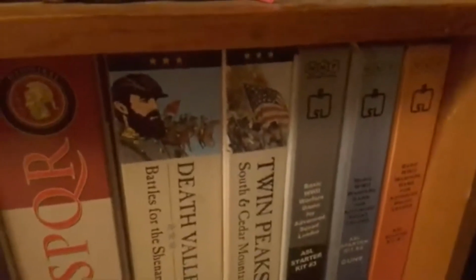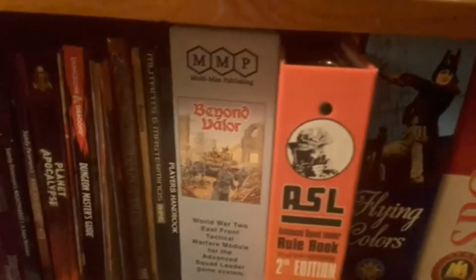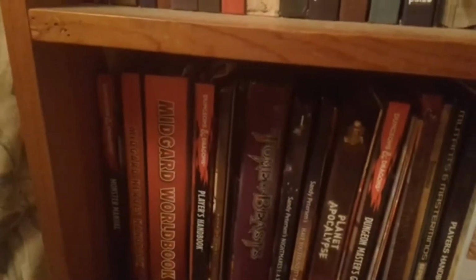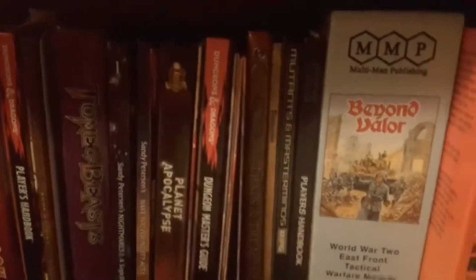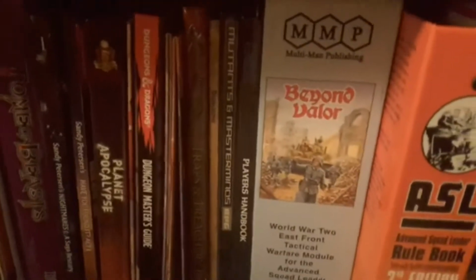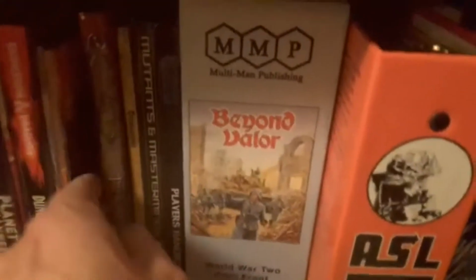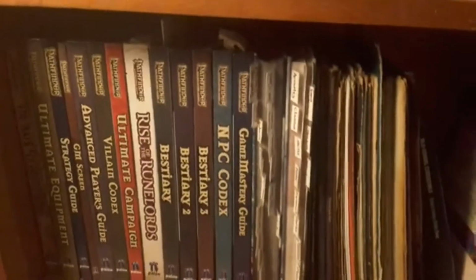And we got, go down here. Some of my favorite board games. SPQR, ASL, and some D&D 5th edition. Some Petersen Games, Kobold Press products. What's that one there? Player's Handbook. That's the CNC book. What is it called? I can't remember. Here's a D20 book. Traps. That should be in the other room. This is stuff that I probably look at and refer to more often, although I don't play 5th edition nor 1st edition Pathfinder at the moment.